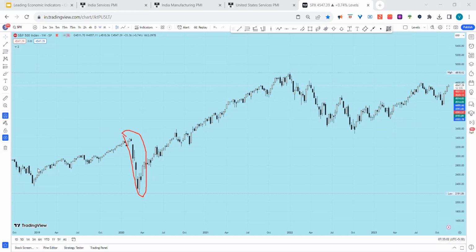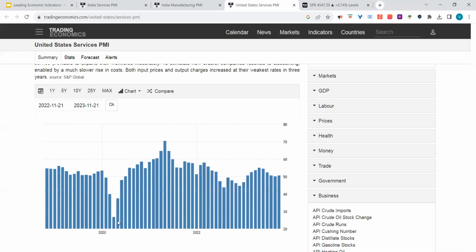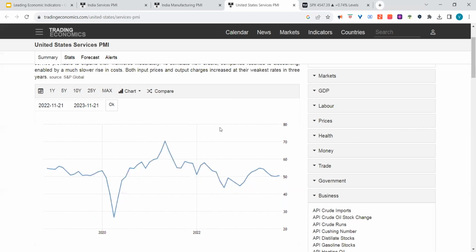And interestingly, you can see that once the services PMI started to pick up, right? You can see in the month of probably April, May, the services PMI started to increase. And yeah, let me make this a line chart. Yes, you can see that once the services PMI started to increase, it was rapid. The comeback was very fierce, and once it crossed 50, it shows expansion. So the expansion continued, and it hit this peak of 70. You can see that the services PMI hit the peak of 70, right?